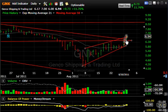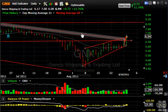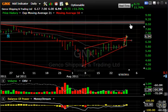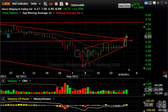This pop here took out the 50-day lateral price resistance and the declining tops line. And although it is at the short-term channel top, it closed right into the top of the range. Now I'm looking for a move up towards the 8.5, maybe even 8 3/4 range on a swing trade.